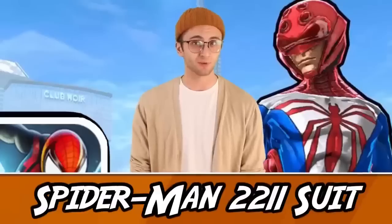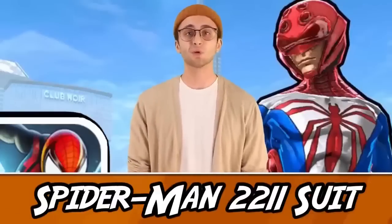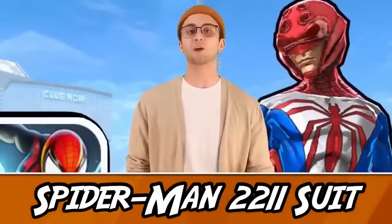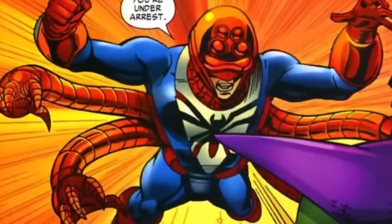Number 7, Spider-Man 2211 suit. Max Borne of Earth 9500 in the year 2211 was not only a time spinner, he was the Spider-Man of that universe and time as well. His costume differs greatly from most other Spidey suits, as it's more of a spider armor than a suit, with the only real similarity being the color scheme.